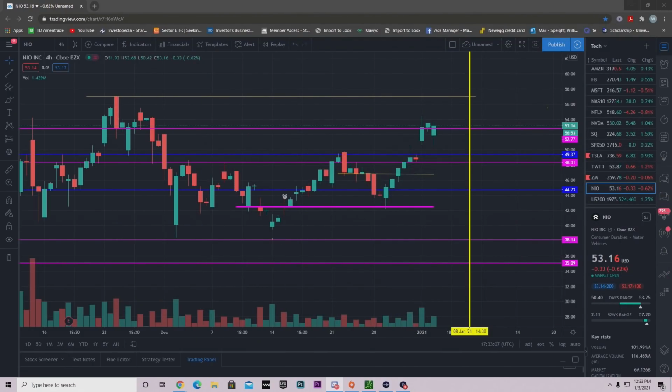Let's talk about NIO. And let's also talk about what I found and why I found some unusual option activity that could suggest that we may see NIO have an amazing run up to NIO Day or even after. So first, let's get down to the technical side, and then I'll talk about the option contracts that I found. Now, I talked about this in my NIO video yesterday, that as long as we hold above 52.77, we are bullish.